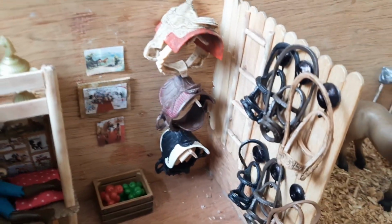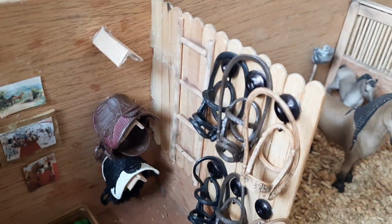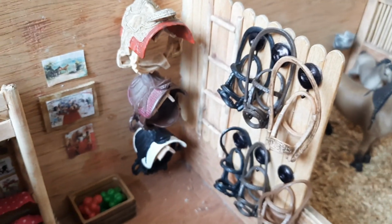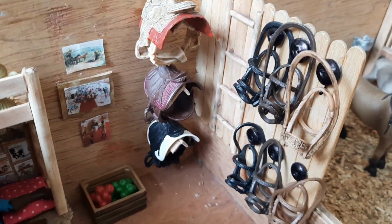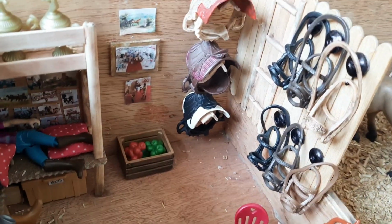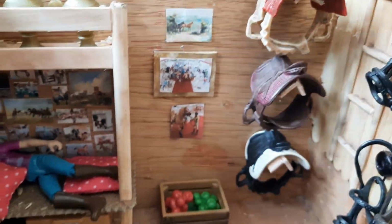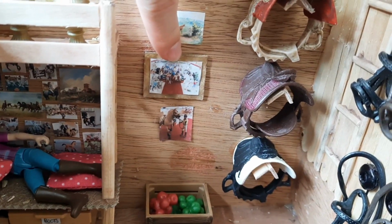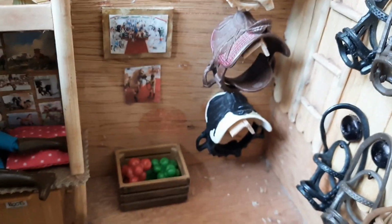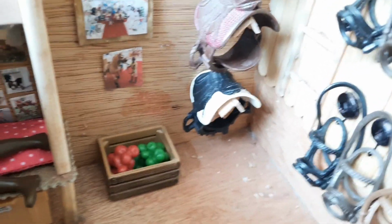And then on this wall, we have quite a lot happening. On the right, we have 3 saddles, and they're just on these little stands that I've made. They're really simple. It's just 2 lolly sticks glued together. And I replaced the bigger ones that I had in here because they took up a lot of room. So I've just gone for something neater in this small space. And then next to them, we have some pictures. We have a big group photo of the barn, some show photos, and a lovely painting that I got from the internet.